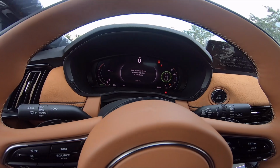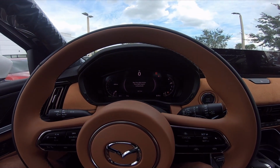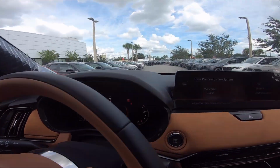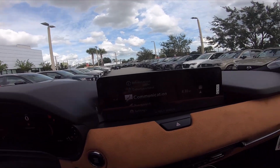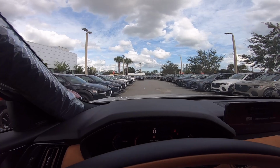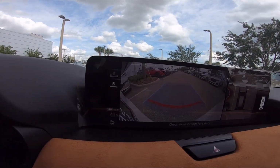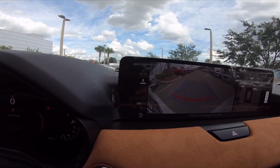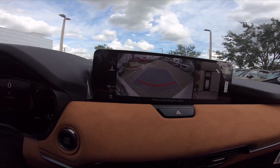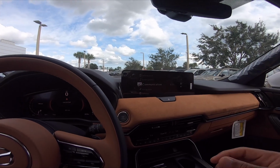One thing I noticed, this has a full digital dash, whereas ours has more of an old school feel to it. This has a much bigger screen right there. And, oh yeah, also there's a heads-up display. I don't know if you guys can see that. There's a heads-up display right there. And when you put it in reverse, you get a surround virtual view from all the cameras here. It shows you completely around the vehicle. So that's pretty cool. Ours does not have that.